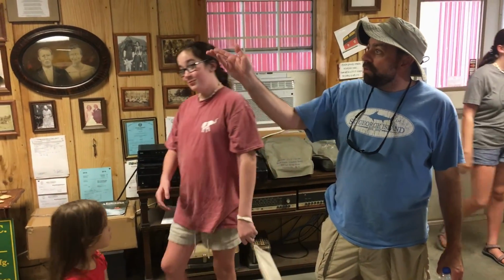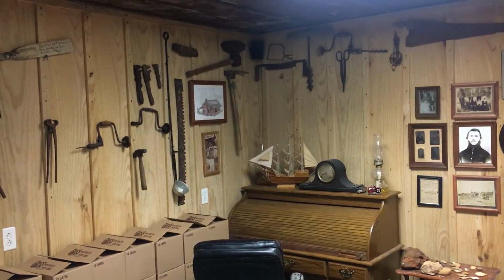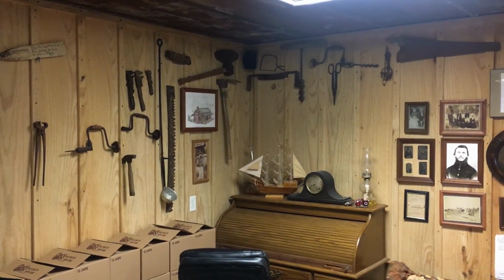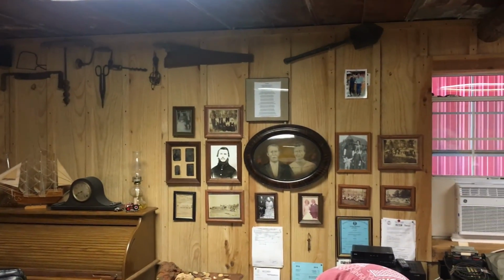I was reading the paper. They got news crews out here, and he's been in articles in the paper recently. I learned about him through the Tuscaloosa News. And anyway, here on the wall, you see some of these different farming implements that his family, he's a 7th generation sugarcane farmer. And these are some tools that belong to his ancestors.